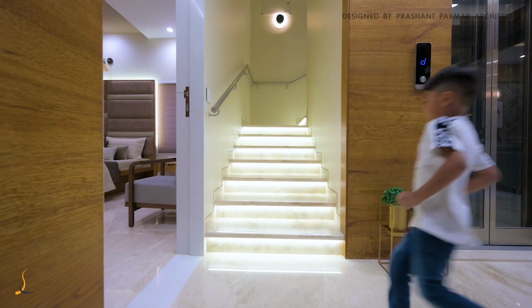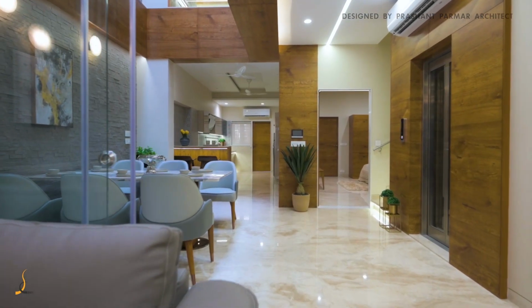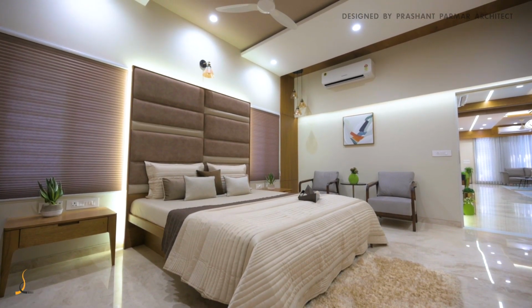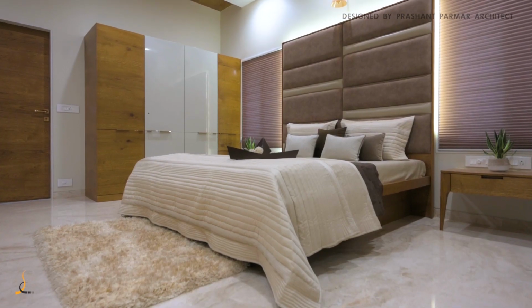In the central zone, we have placed a staircase with a lift, which is well connected to the larger triple height dining space. The master bedroom is significantly placed in the corner, maintaining its privacy. Its subtle interior tones with wooden strips make this bedroom more spacious.